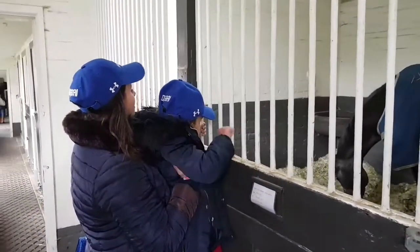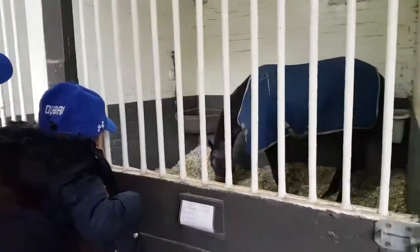Lovely looking type by Dalekani. And that is Defoe. Alexia's loving it. First time seeing some horses, and she gets to come to some of the best yards in the world here at the Newmarket Open Day.